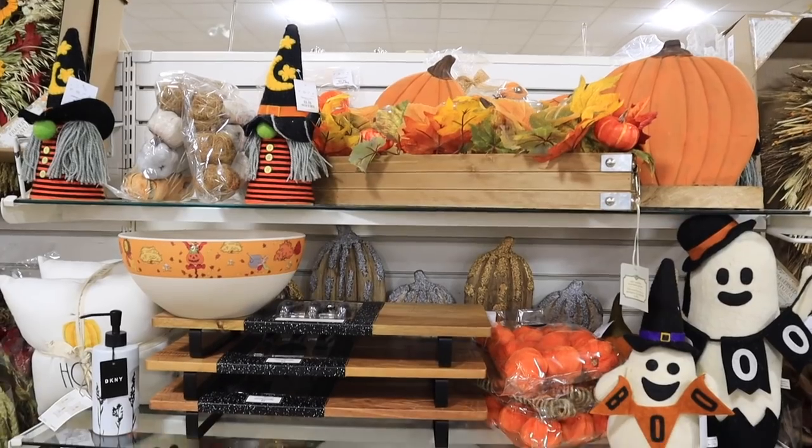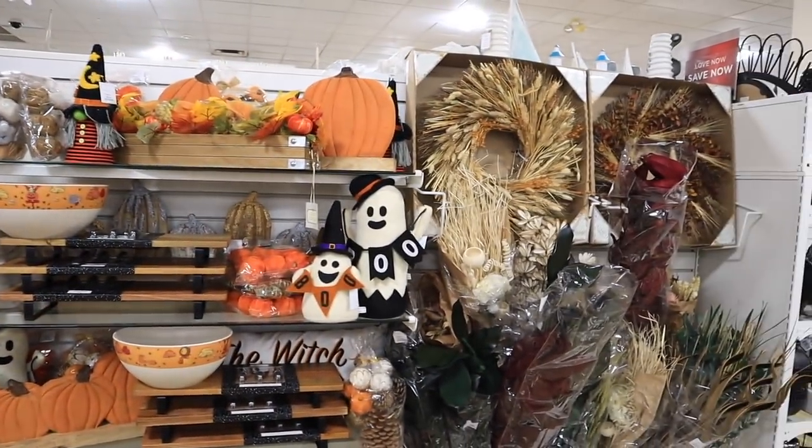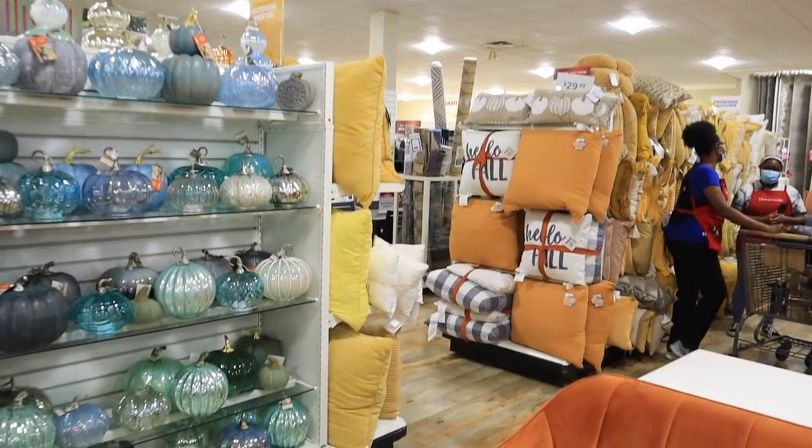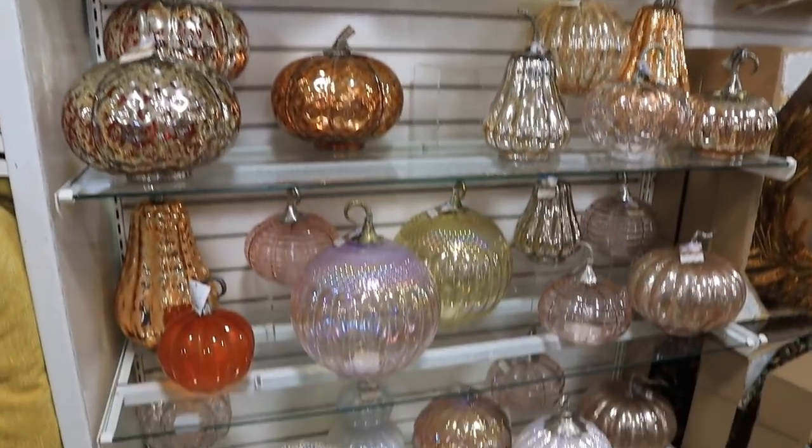Oh, so it's fall at this HomeGoods. This is the same HomeGoods that I was at the first time, and there's like 87 times more Halloween stuff and fall stuff than there was before. Let me show you. There is so much. There's all this side, all those pillows, all those Hello Fall pillows, all this. And then look at all these.